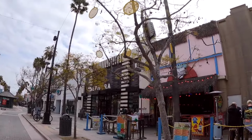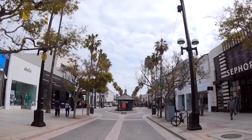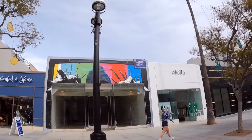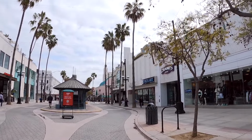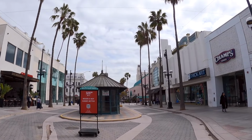They got a lot of places that you can go and eat. Some people come here and just watch. Sometimes they have some events going on, performances going on. In case you don't know, the place is in the city of Santa Monica. Maybe next time I will do a video about the pier. The place is not far away from the pier.